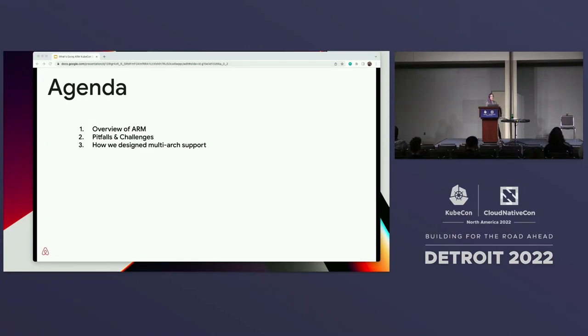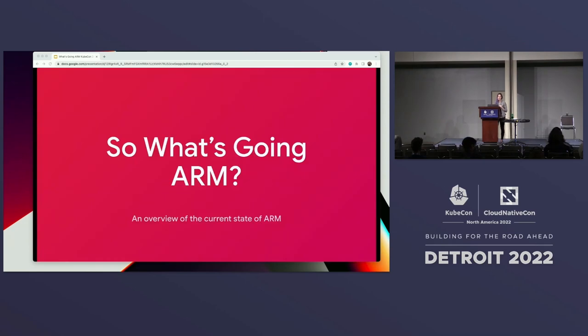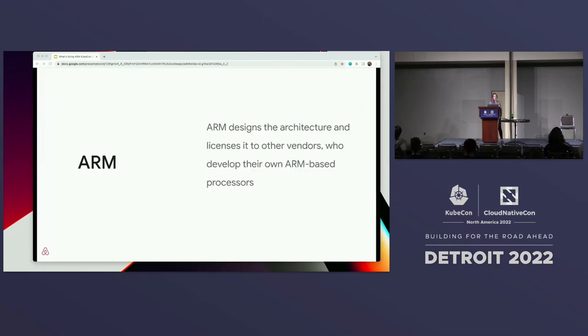So for the agenda, I'm going to first give an overview of ARM, then the pitfalls and challenges we face, and finally how we designed multi-arch support at Airbnb. So what is going ARM?